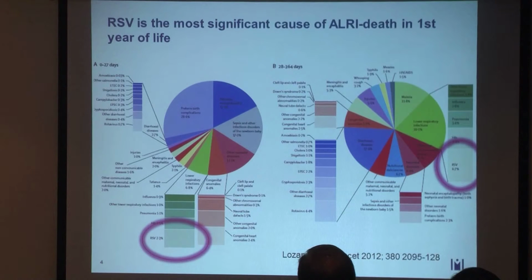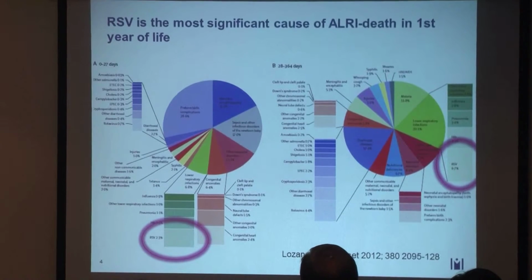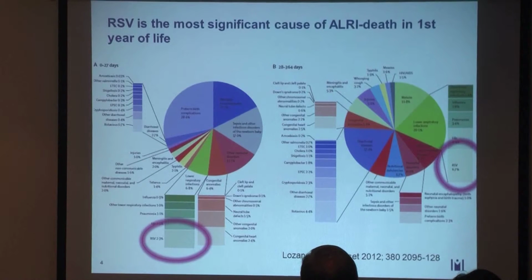Here's a recent global view about causes of death around the world. On the left-hand panel, you have between 0 and 27 days, and the right-hand panel, you have between 1 month and 1 year of life. And you can see that the major cause of lower tract illness, death due to respiratory illness, is in fact RSV. So it's a global important illness, and I think it's recognized by everyone who's ever been in the clinic during the wintertime.